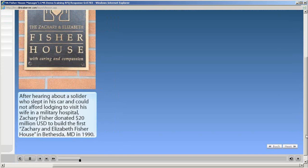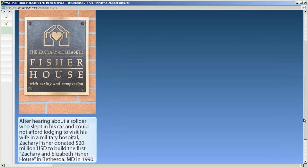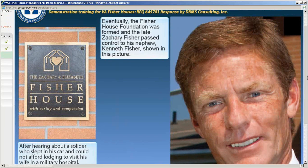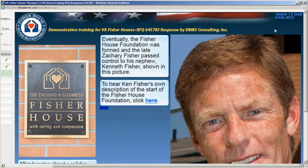After hearing about a soldier who slept in his car and could not afford lodging to visit his wife in a military hospital, Zachary Fisher donated $20 million to build the first Zachary and Elizabeth Fisher House in Bethesda, Maryland in 1990. Eventually, the Fisher House Foundation was formed, and the late Zachary Fisher passed control to his nephew, Kenneth Fisher, shown in this picture. To hear Ken Fisher's own description of the start of the Fisher House Foundation, click here.